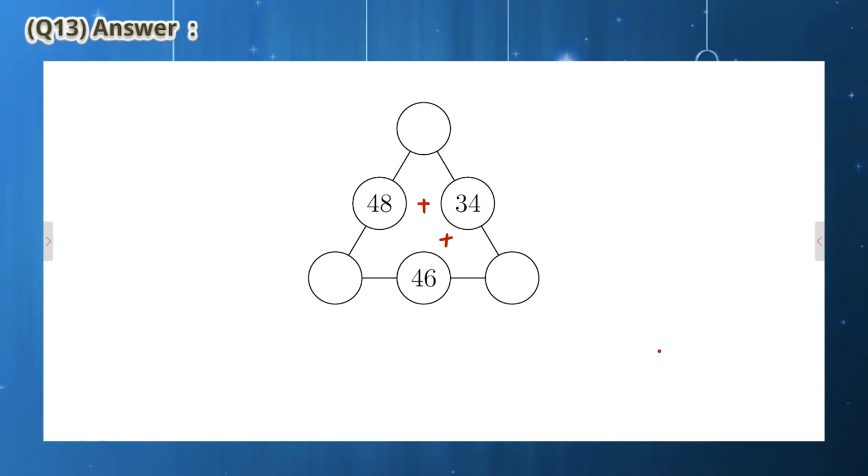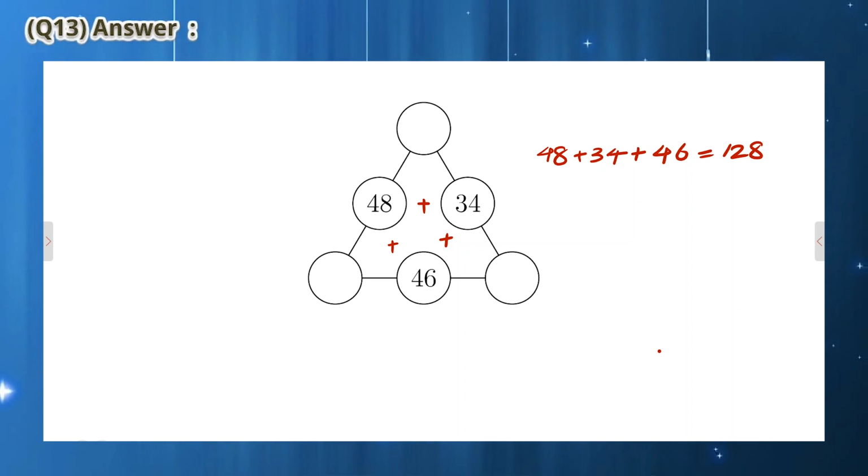The 3 numbers from the 3 sides add up to 128. In this total, each of the 3 corner numbers is counted twice. So the sum of the end numbers is 128 divided by 2, which is 64. This means that the answer is D.